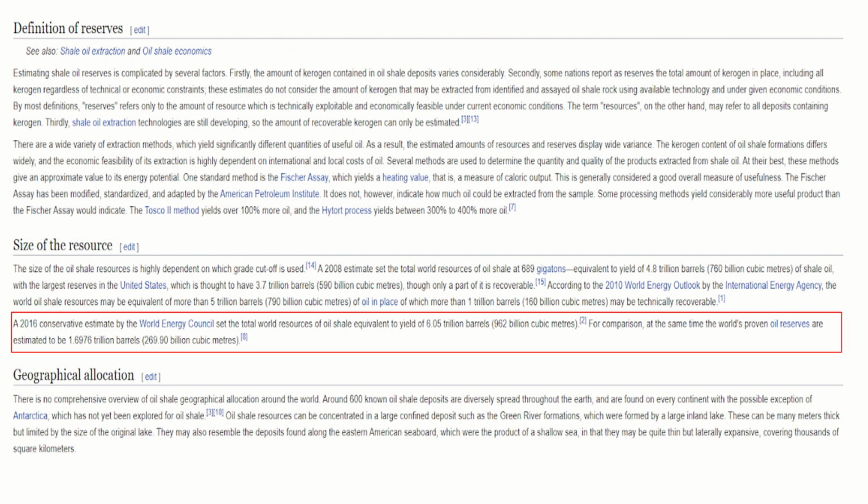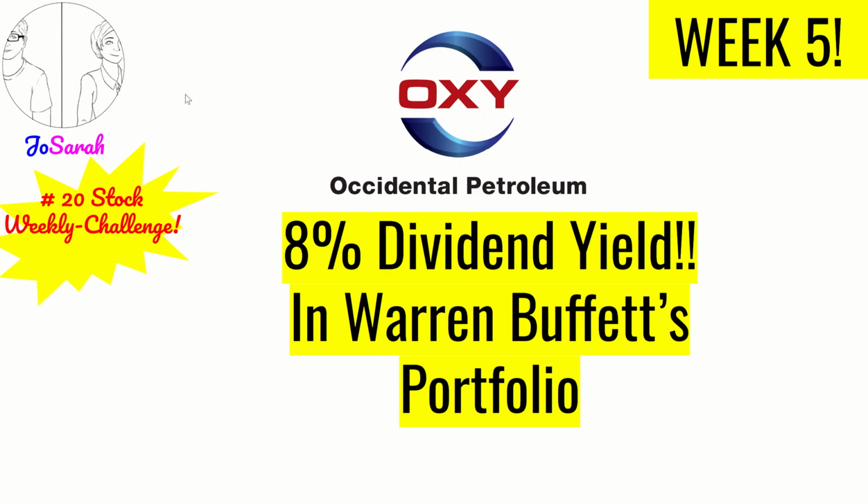On Wikipedia we see that the total world resources of oil shale equivalent yield 6.05 trillion barrels. In comparison, the world's proven oil reserves as of 2016 are only 1.69 trillion barrels. So shale oil is like 4 times as large as all the crude oil combined in the whole world. This is huge. So that's all for a very quick study for this week, a very quick study of Occidental Petroleum.